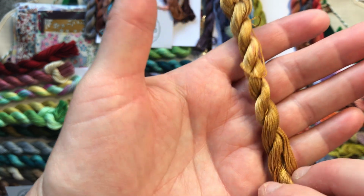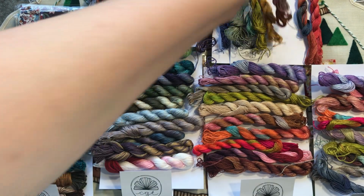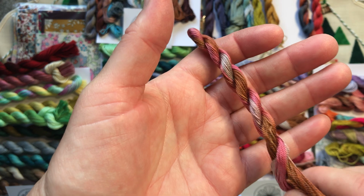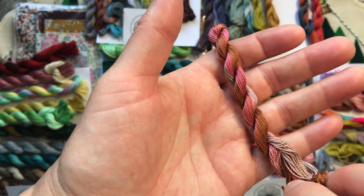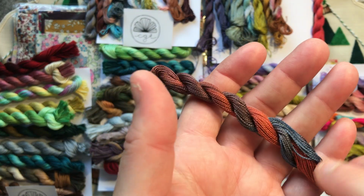Goldy, browny colours. Beautiful pinks into browns. So yeah, I'd highly recommend checking out these nude packs.